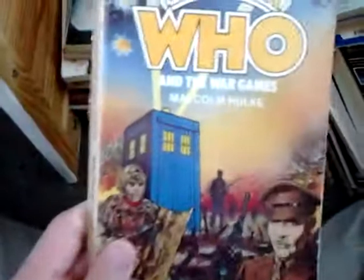Right, let's get the other books out. My only 25-year classic is The Dominators and The Krotons. Doctor Who and the Invasion. Love the UNIT badge on that one. Fantastic story, that is. Doctor Who and the War Games. Considering it's a 10-parter, it's a very small book.